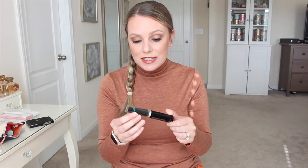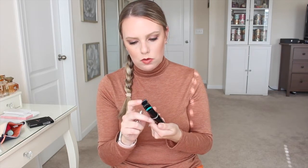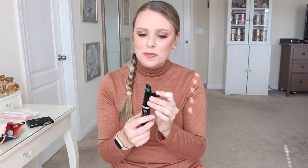Whoa. This is the largest mascara. Oh, it's an eyelash curler too. Wow. Oh my gosh, this is so cool. So it's an eyelash curler and a mascara all in one. That is a genius product, actually. I really like that. Cool.